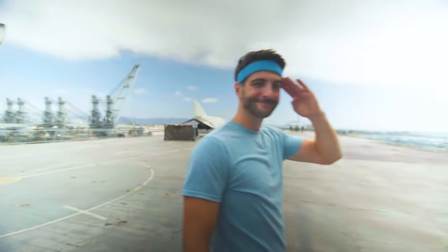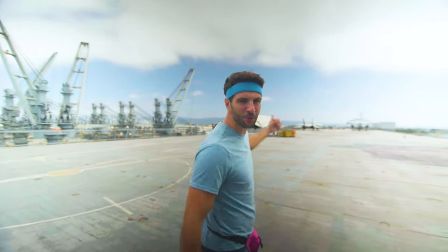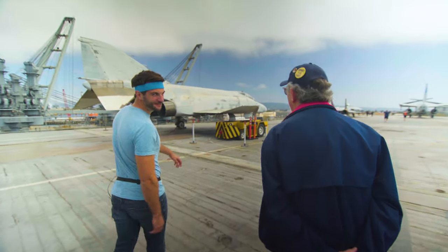Safe landing from Bert Badger. Yeah. Let's go check out some of these cool jets. These ones are more modern. Yes, they are. Mike, it looks like this jet's seen better days.